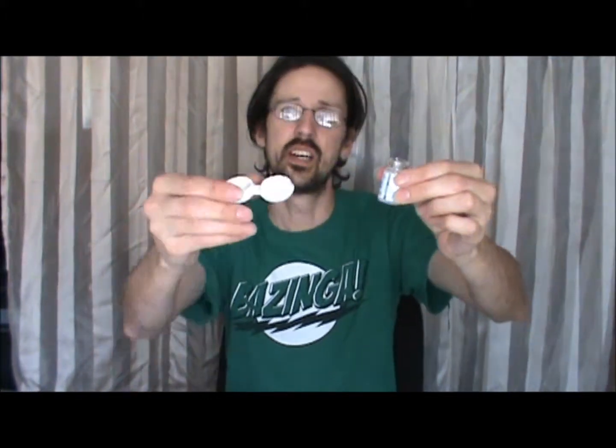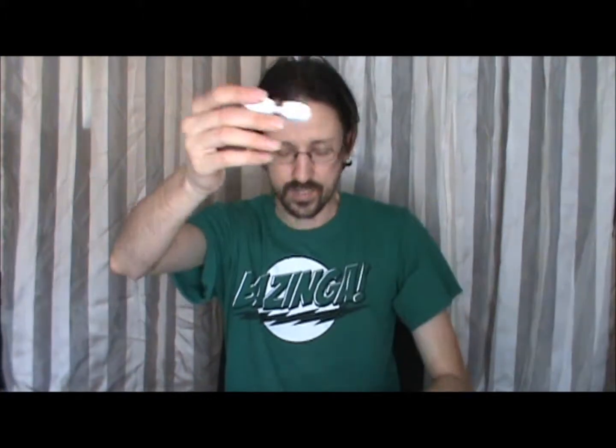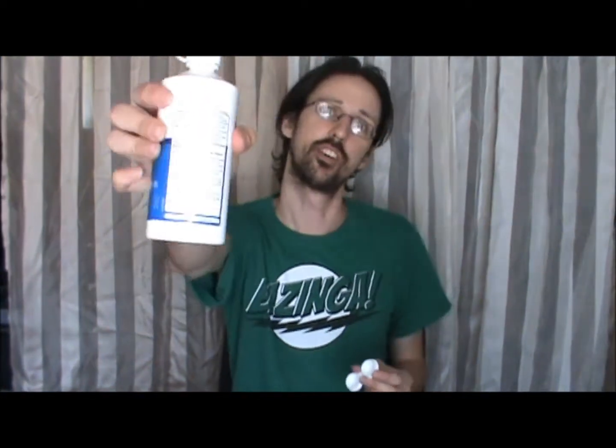You don't want to keep your contacts in these vials. I suppose you could, but invest in a little case if it doesn't come with them. You can get these very, very inexpensively anywhere. Any pharmacy, any chemist, Walmart, Target, anywhere. So I'm just going to give this a little rinse with some saline solution. You're also going to need saline solution, I forgot to tell you. Any brand will do, it's up to you.